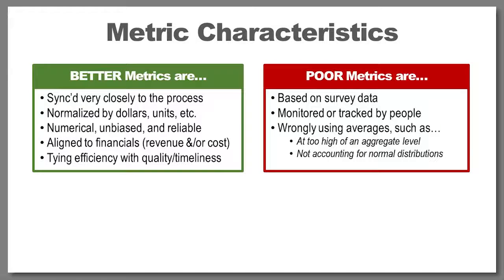Then there's data that's monitored or tracked by people. If it requires a person to manually listen to a phone call, like people auditing a call, they listen for key characteristics. In one organization I was part of, when they were looking at call center metrics, they were listening to see if the agent on the phone was actively listening to the customer. What in the world does that mean? How do you say yes or no, they're actively listening or not? They're only partially active. How do you know that from audio? You don't know that.